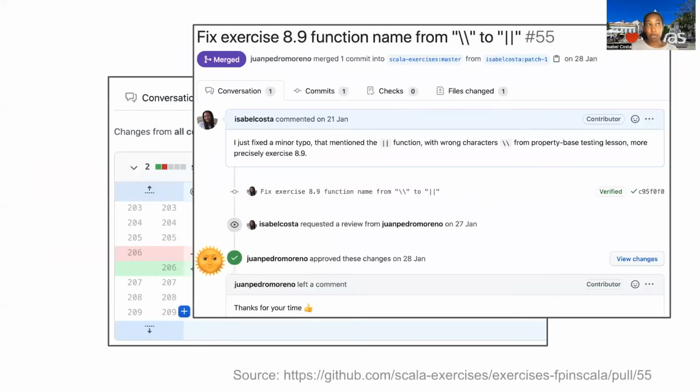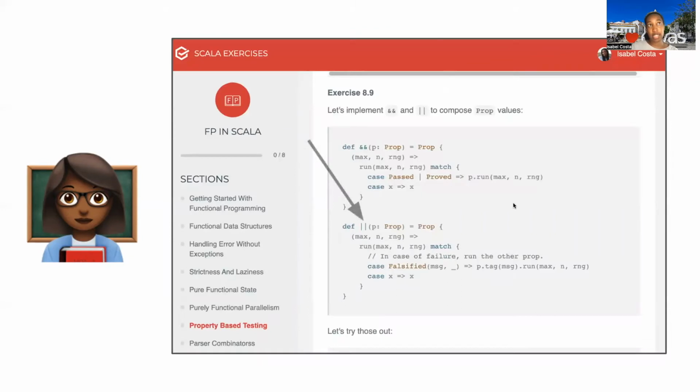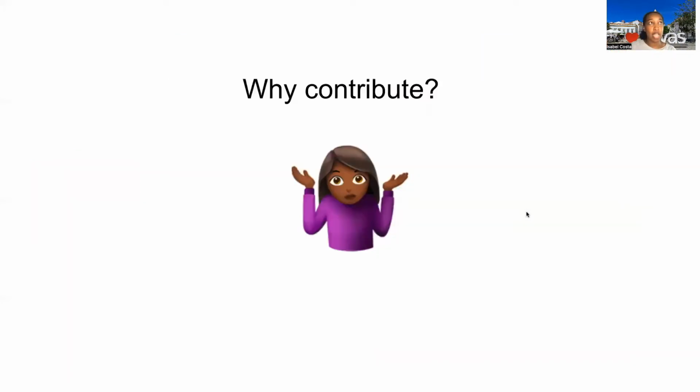I submitted a pull request, basically saying, here's the change. I would like to propose this for the project. It got approved and it got merged. And now you can see that the description is correct. This was one contribution that I did just because I was working with the project and I happened to notice a typo that I could fix to make this exercise more understandable for the next person who would come in here. So now I want to talk about why contribute to open source.